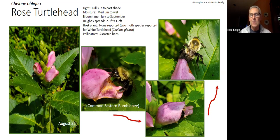It pairs very nicely with the wild impatiens, the little touch-me-nots if you have them, and it's a favorite habitat for hummingbirds. But the picture I have is a common eastern bumblebee, and it actually pries that flower open, then goes all the way down, disappears completely in there, and then reemerges. I had fun watching the bumblebees go in and out of the flower, doing what they're doing to gather nectar and pollen, and in the process, pollinating the plant. So it's really a nice plant. I like it a lot.